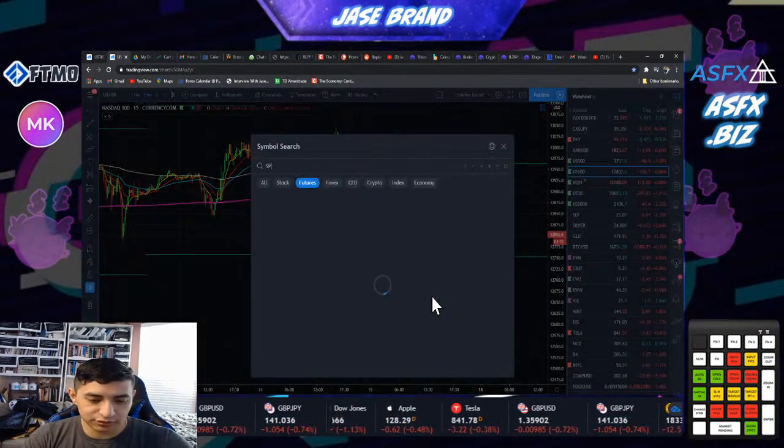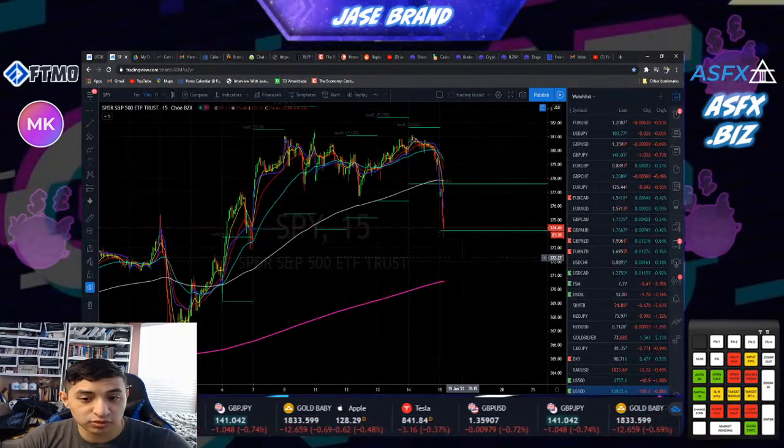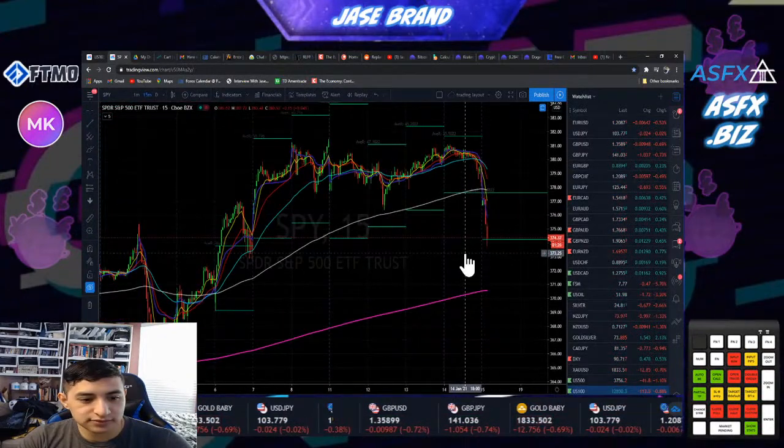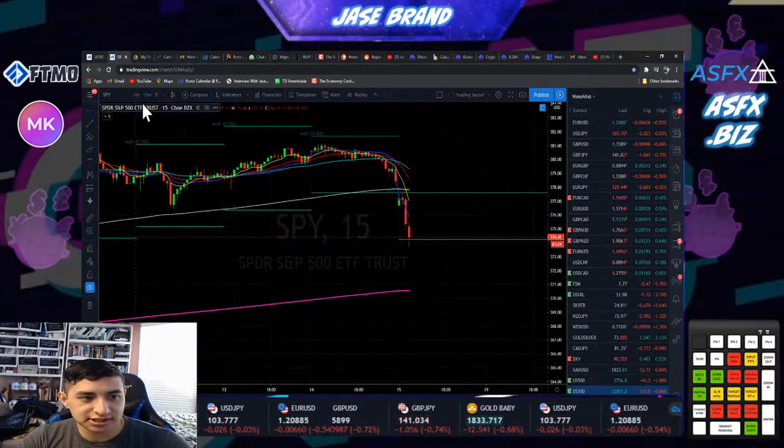I want to look at SPY real quick. Yeah, SPY is freaking down. All the way back down to the downside there, so we missed out on GameStop. Look, all the way down today on SPY.